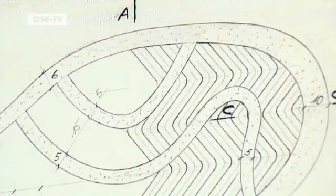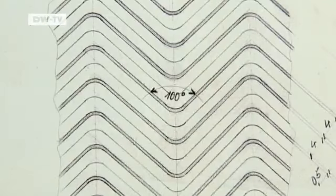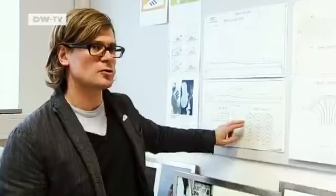This sole was characterized by its herringbone pattern. This pattern gives the shoe a bit of cushioning effect when it lands on the gym floor. These old drawings still inspire us today.